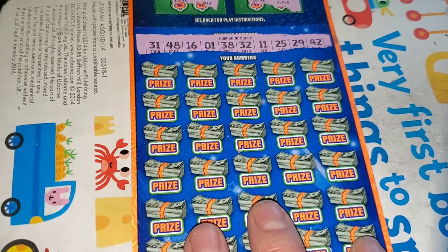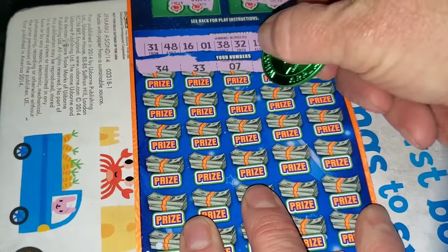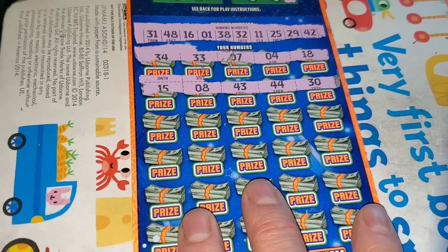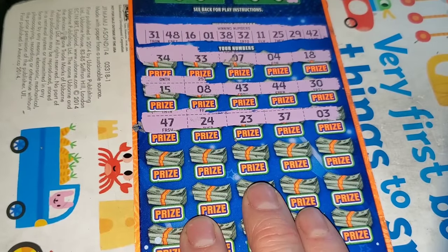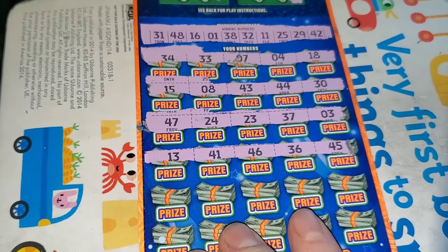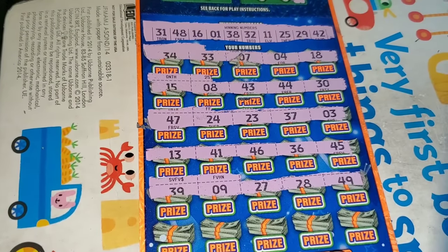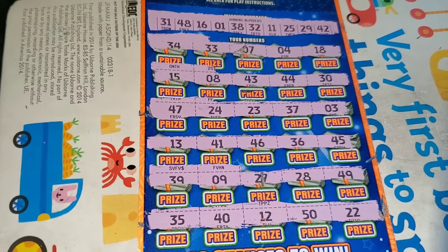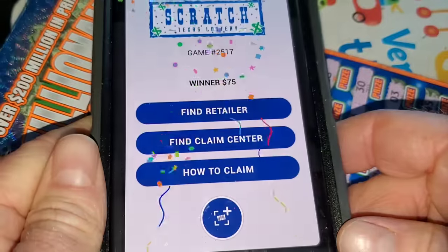All right, we got zeros, tens, twenties, thirties. Yeah, nothing over 48. Nothing there. Nope. Nothing there. Yeah, I don't think we're going to get anything else. 12, 22, 35, 40, 50. Nope. Looks like just the 75. We'll give it a scan, double check. Well, there we go. All right, that puts us at 295.